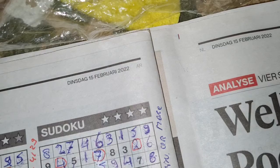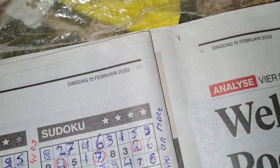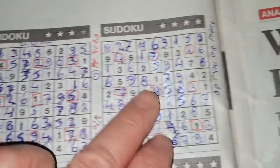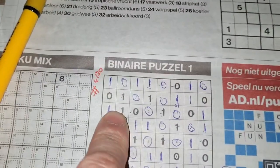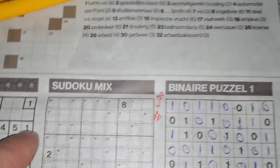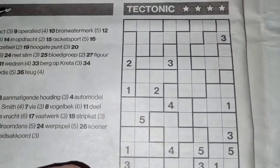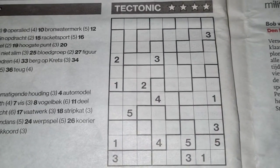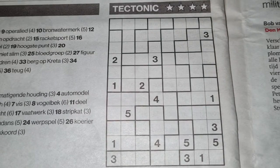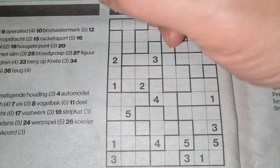Here in this additional with 9 extra puzzles, I've already solved 3 puzzles: the Sudoku with 3 stars, the 4 stars, and the binary puzzle. 2 puzzles are left, the Tectonic one and the Killer Sudoku, a.k.a. Sudoku Mix. But first, we will solve this baby. Tectonic number 4131.